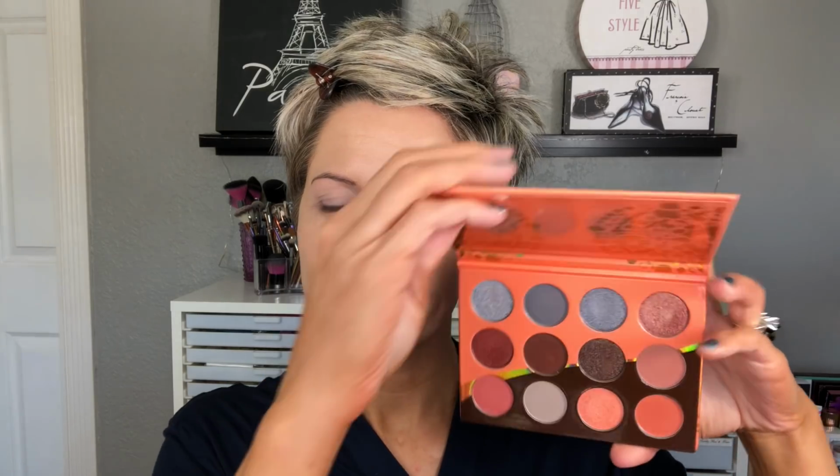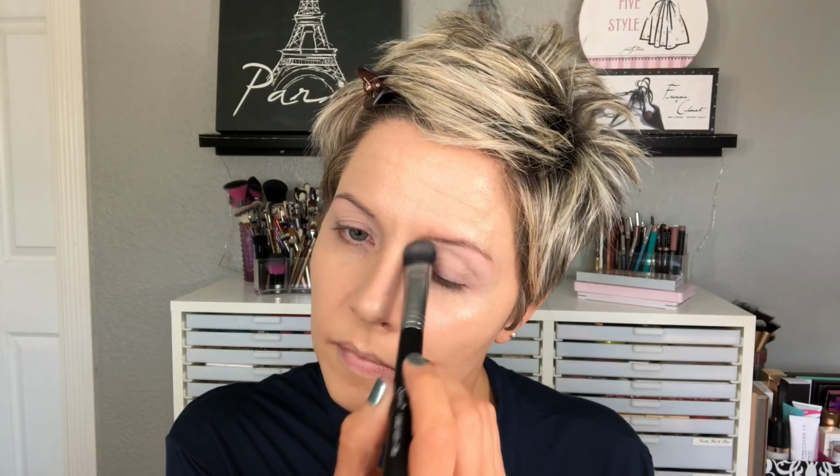I used again the CoverGirl Lid Lockup as my primer, and today's palette is the Juvia's Place Nubian 3 palette. Again, there's not really a brow bone highlight shade in there, so going back to the Chasing Rainbows, using that Wiggles shade along the brow bone just to kind of get this look started. And again, this is essential for me just to help blending go a little easier. Then I'm going to go in with that gray shade.